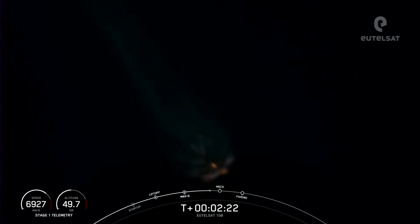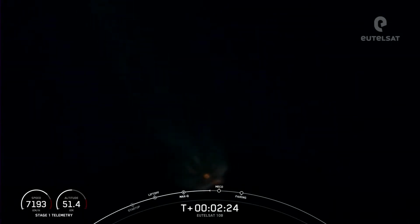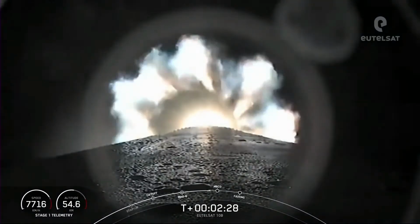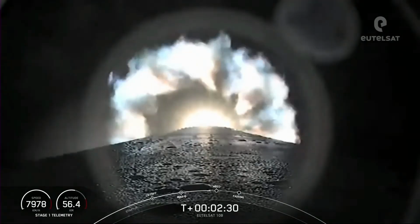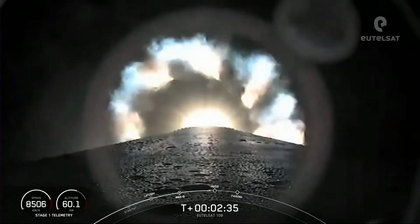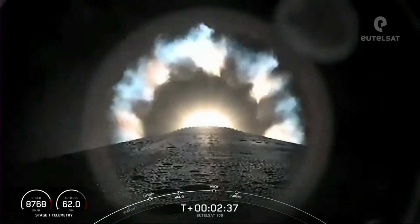Coming up here in, go ahead. I was going to say, coming up about 20 seconds on main engine cutoff, all 9 first stage engines will shut down, the 2 stages will separate, and the second stage single engine will ignite. And unlike past missions, the first stage will not do any burns or any flip maneuvers as it will be expended.